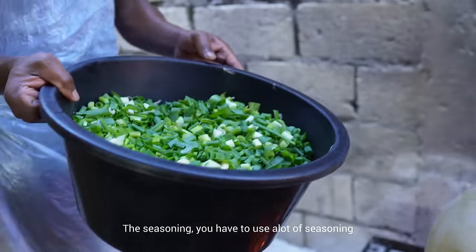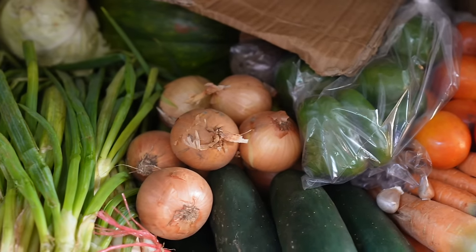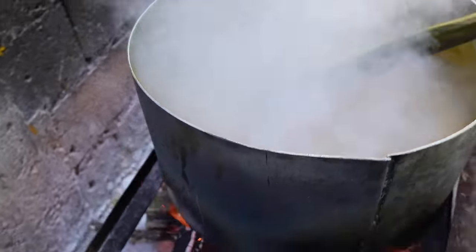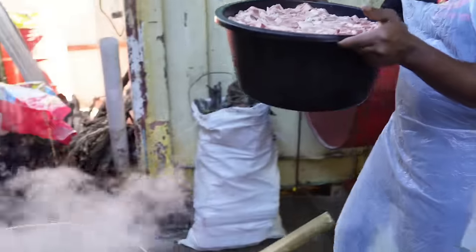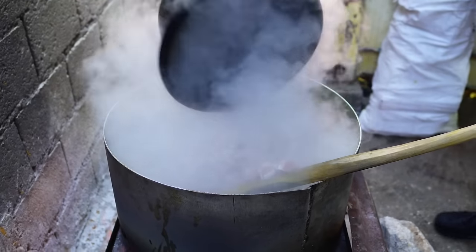Yeah man, the curry goat, the seasoning, you have to use a lot of seasoning. Seven pounds of scallion to 30 pounds of goat. What a pot of curry goat. Cheese and peas. This is the goat that could go inside. One of the biggest pots of curry goat I've ever seen.